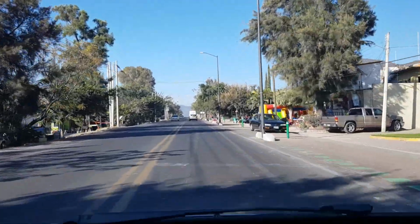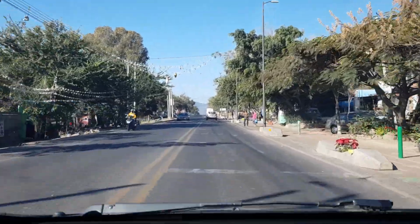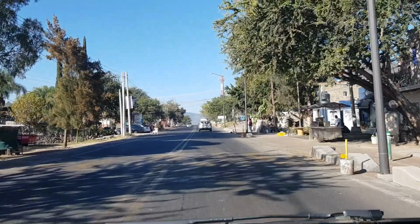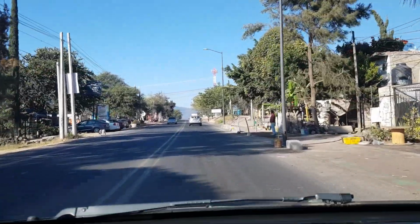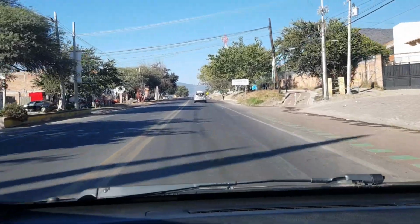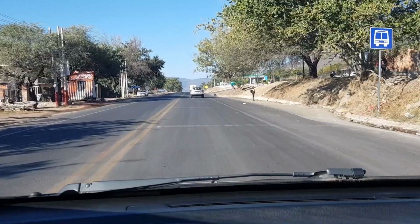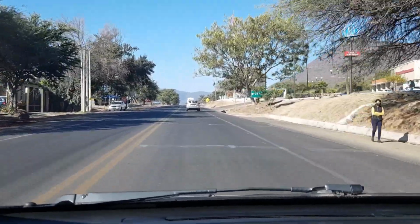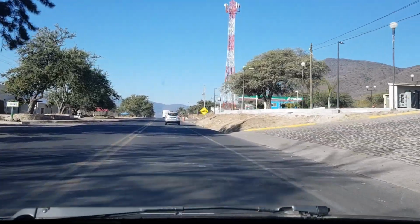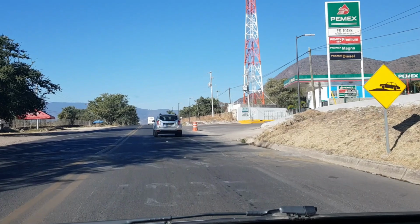We're in an area called El Chante or Chocotepec. Small village on the left-hand side. Sign says Chocotepec boasts 3,100 inhabitants. Of course, last census was 2010. We did have one in 2020, but they haven't updated the signs yet.